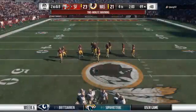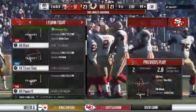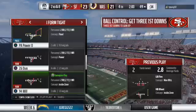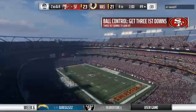They don't need to run another play here before the 2-minute warning. Let's see if they do it anyway. Time for a break. We're back to see what happens after this.